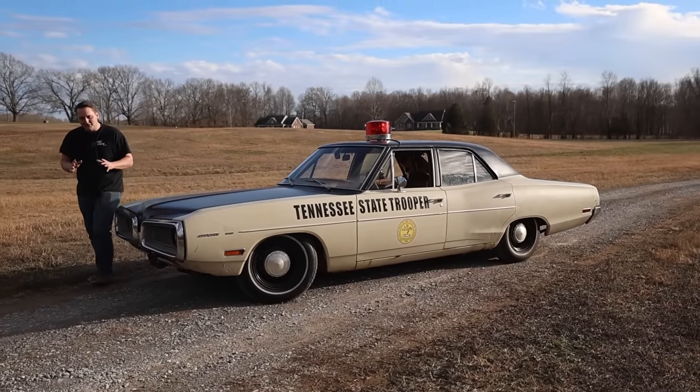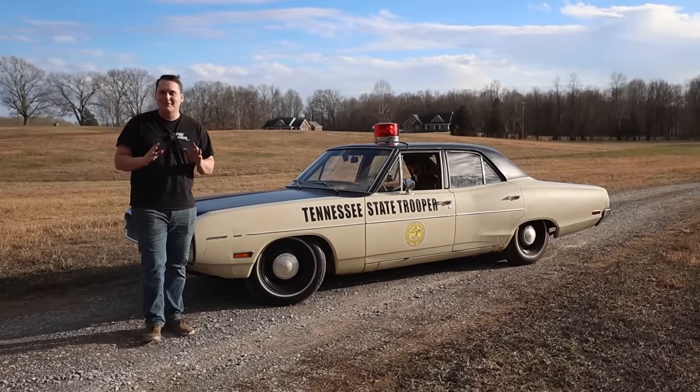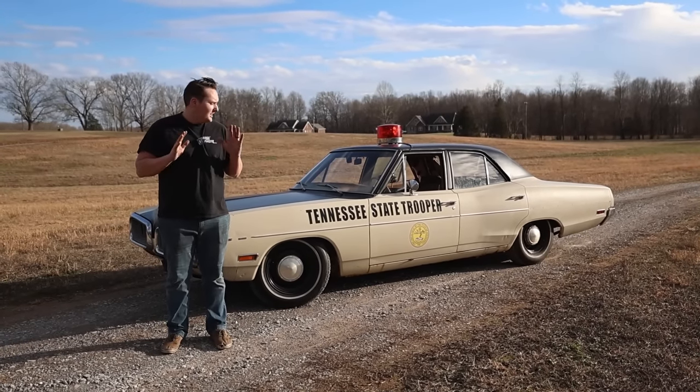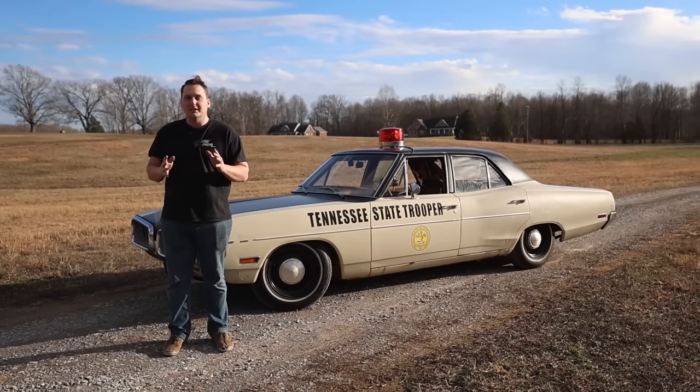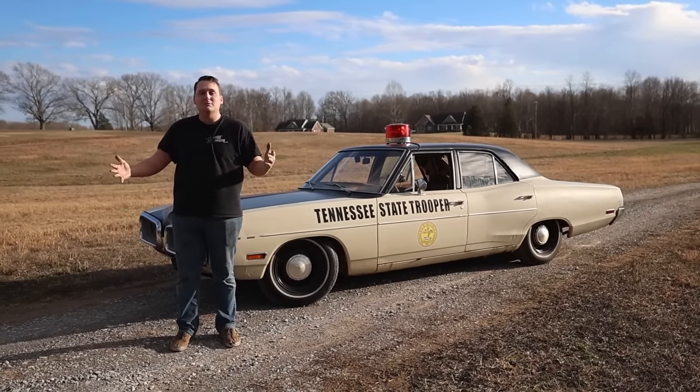Well, folks, that's going to do it. That'll wrap up our 1970 Dodge Coronet build. I'm very proud of how this thing turned out. We've got a really fun budget police car clone right here that looks really awesome, and I think it's going to set itself apart at any car show it goes to. And that's exactly what we plan to do.